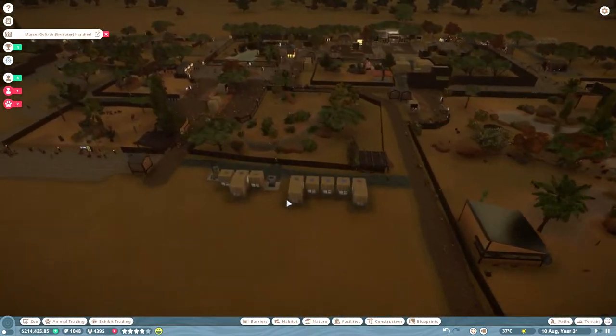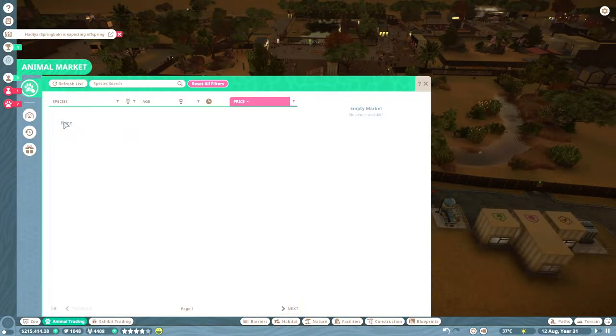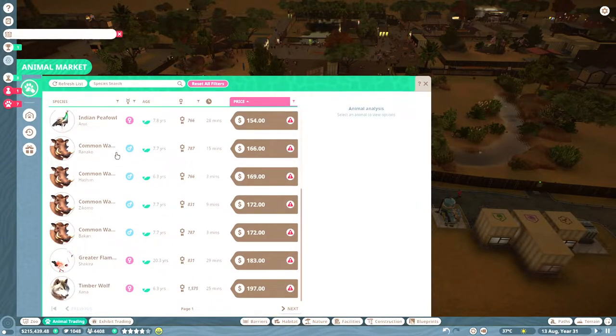I mean, it's getting dark again. That happened quick. Let's see what animals we get, guys. I'm so scatty, I'm trying to organize everything. It's so hard.